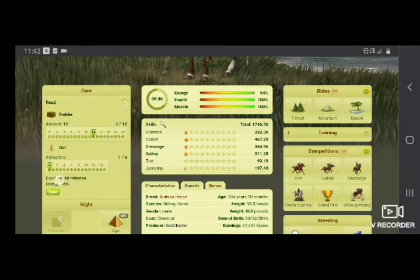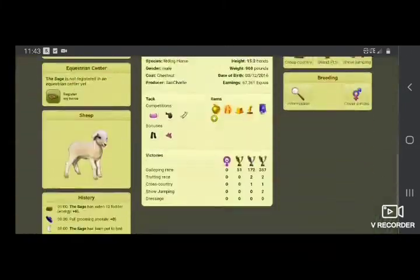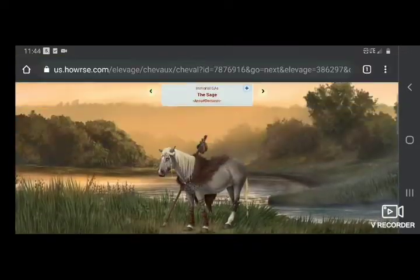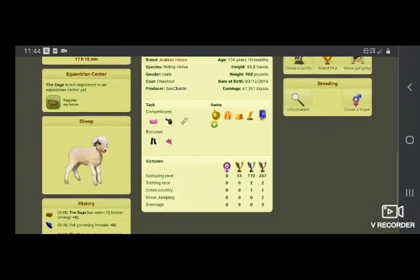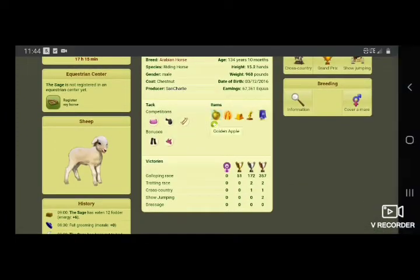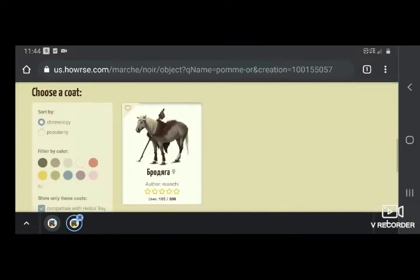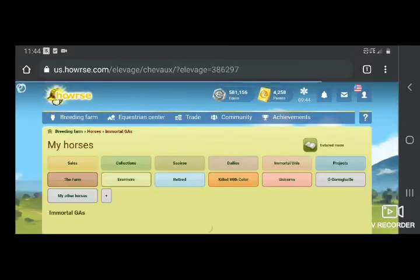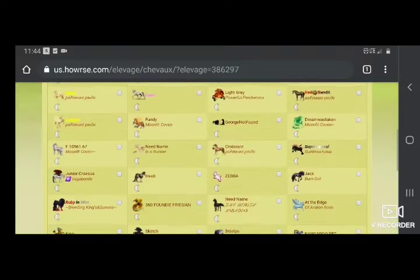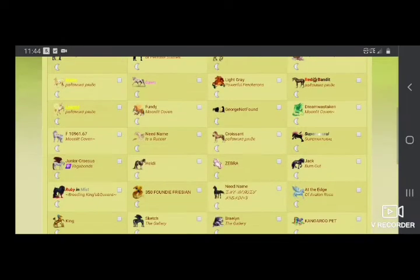So this is my oldest horse. Tomorrow he will be 135. He has a sheep pet. His name is the Sage. I really like his coat. It is limited. Let me go see. Yeah, he's got 195 copies left. So that is... I did put them all to bed.